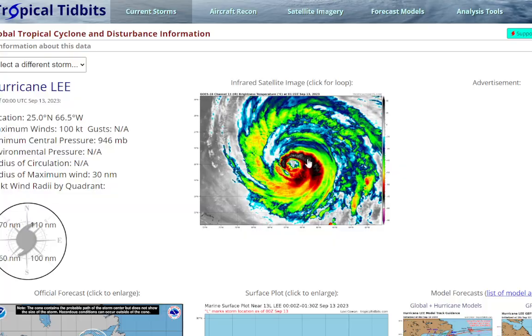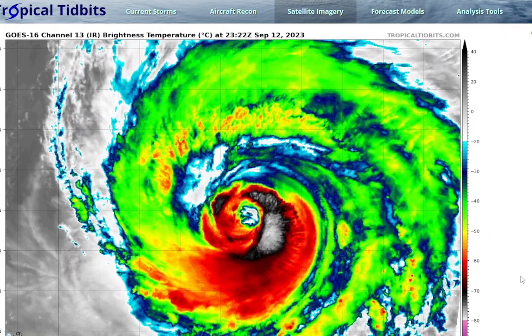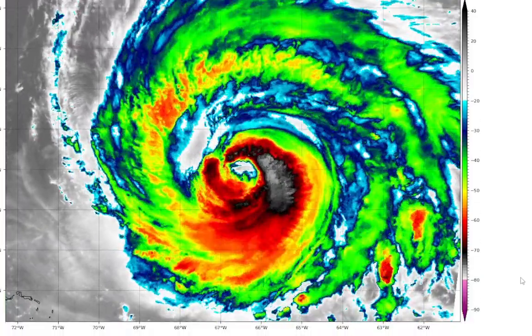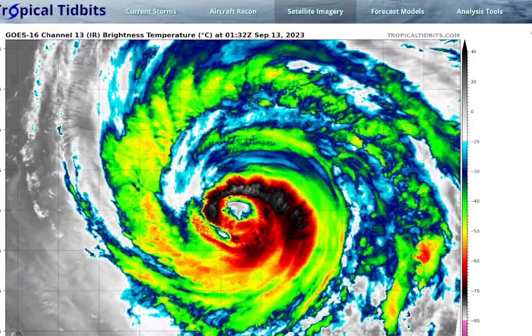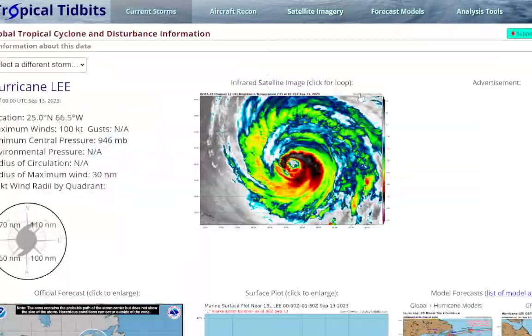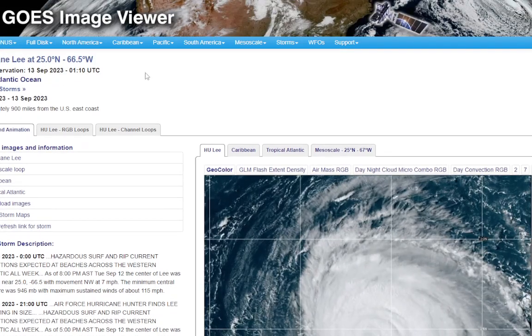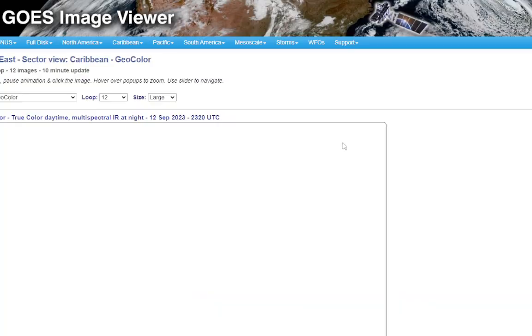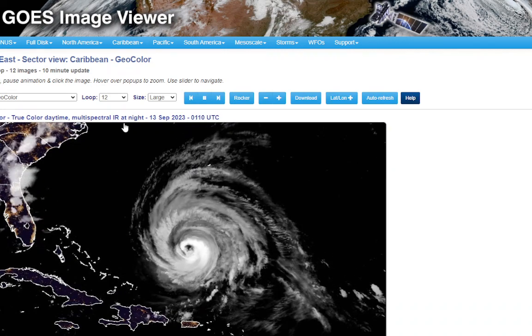And if we go look at Lee on this satellite here from Tropical Tidbits, you're going to again see that this is a pretty healthy-looking hurricane right here, and it's huge. And we're going to go back to this satellite here, and we're going to go to the Caribbean satellite, so you can see, you put this to scale, and we'll show you how big this storm is. So you get an idea.